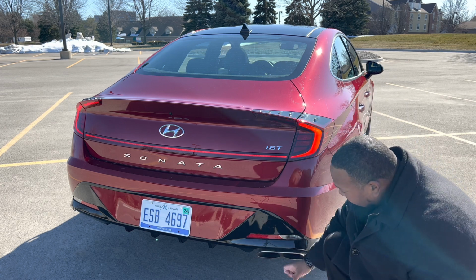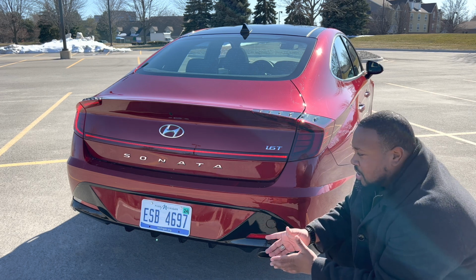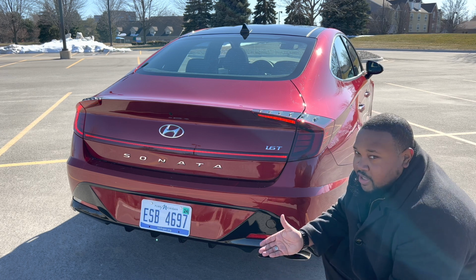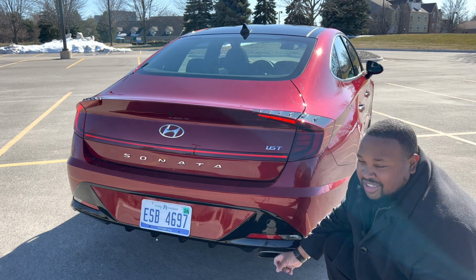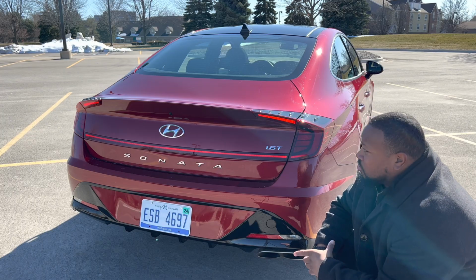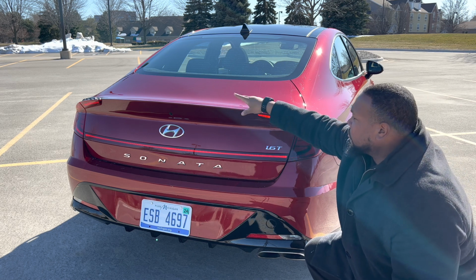Reflectors down here. And we got the single exhaust. I wish they would give it dual exhaust. The only trim level of the Sonata that gets dual exhaust is going to be the N-Line because it has that bigger engine. So you have pipes on either side, look just like this, but this is fine. It's subtle, it's whatever. It's not so racy and stuff like that. We have the trim level right here, the 1.6T, so what kind of engine is in it. Backup camera, nice little sort of ducktail spoiler going on right here.